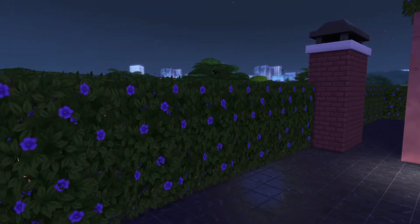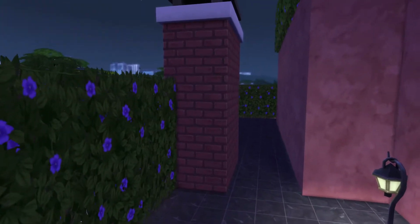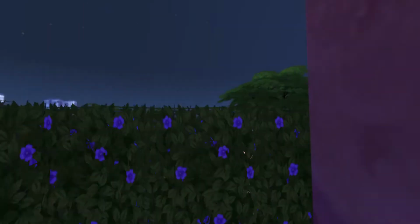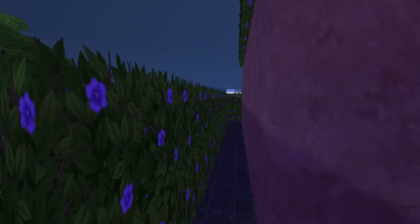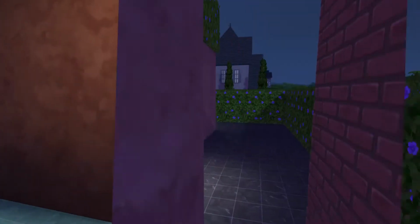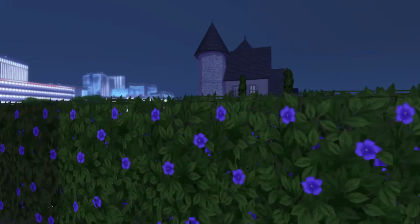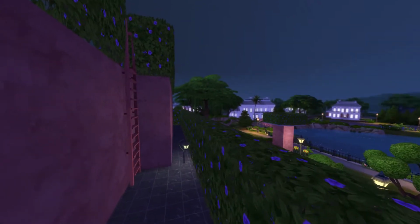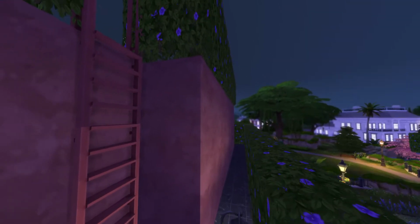Here's our wraparound porch and me letting the camera glitch out just a tiny bit. Fireplace, chimney. What the heck is wrong with me today? Chimney coming around. And this does wrap all the way around. I almost neglected to go to the far side where I would find the ladder that takes us to our final floor, which is just a stroke of genius.